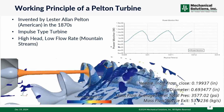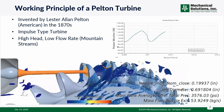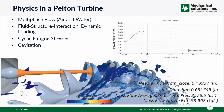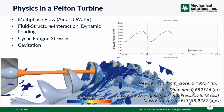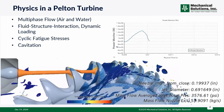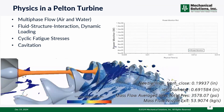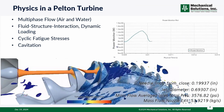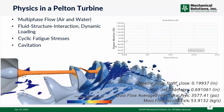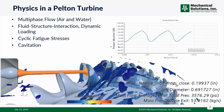Now we see this video here, and we can already appreciate there's a lot going on with the physics. We have air and water, a water jet coming out of a nozzle hitting these buckets on a wheel. The whole thing is encased in air, and the water is splashing around at very high velocity. There's a lot going on on the fluid side, but also on the structural side. If you follow one of those buckets through this high velocity jet, you're going to see some load on it when the jet hits it, and then it spins around and the load is taken off. We see that curve on the top right that shows the actual power of the wheel. So this is a pretty dynamic environment.